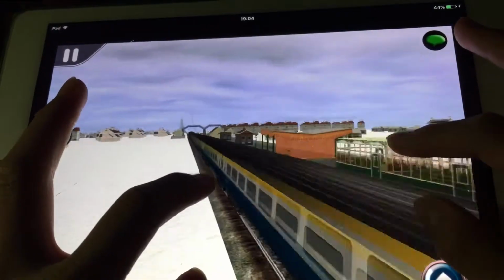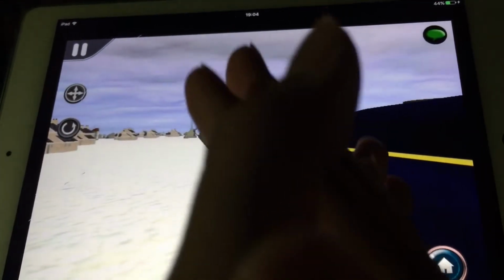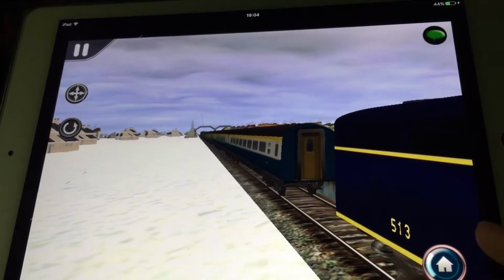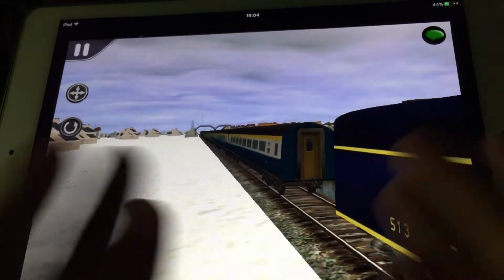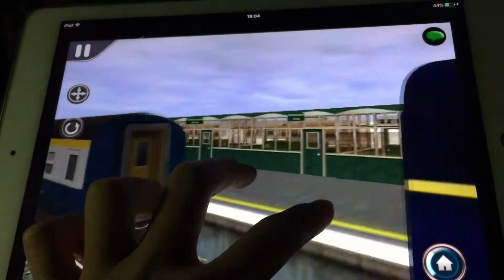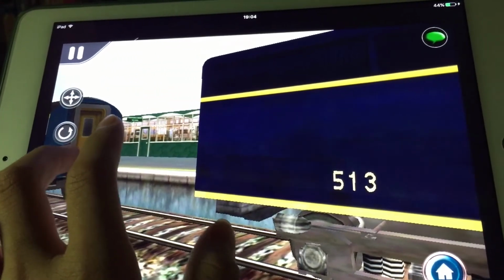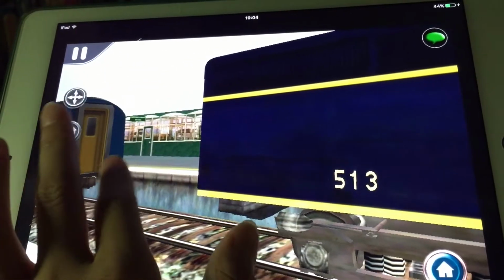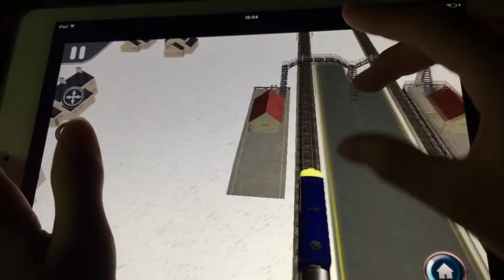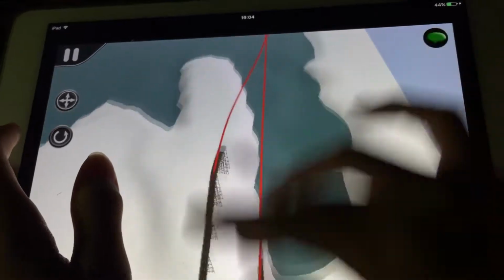This train is not created. I built a train and then Pokrio said what train, what carriages, and then I just make that. And then here it is. This train is called 513 or 530. Is it 13? 513. Jesus, what did I say wrong? So right now, there you go. And then, the second station.